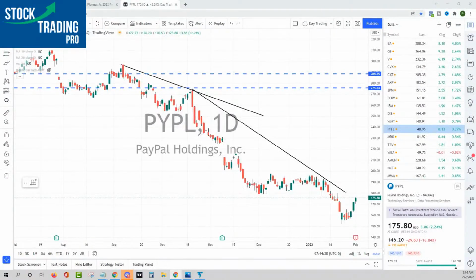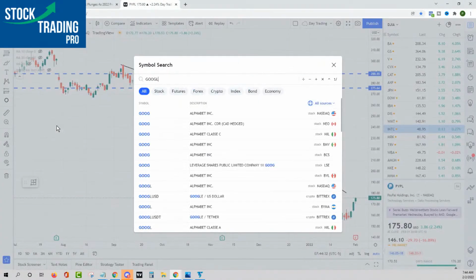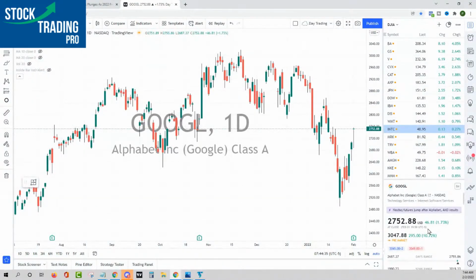But if we go to the other side and we take a look at Google, and we'll jump over here again and see where it is, it's up $295. Now, let's talk about position sizing in Google right now compared to where it was coming into where it's trading right now, because I want to tie this all back.